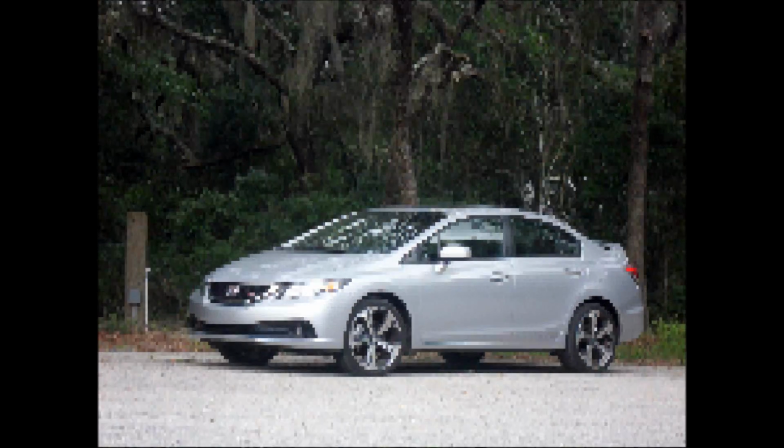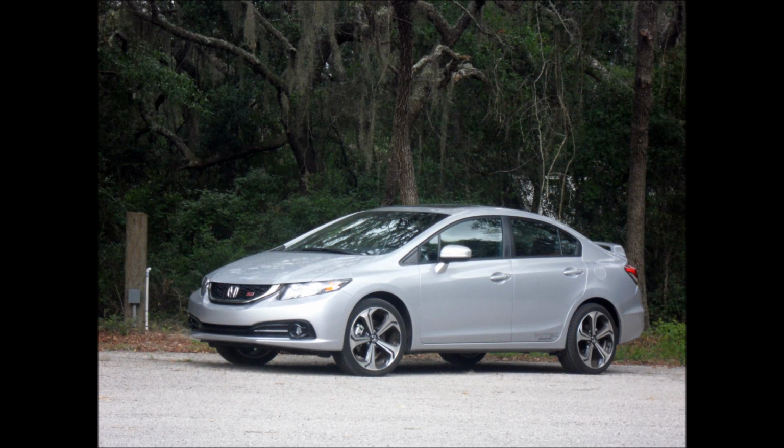It has 4 doors, a 6-speed manual gearbox, room for 5, 205 horsepower, and still returns up to 30 miles per gallon on the highway. I'm talking about the 2014 Honda Civic Si Sedan.